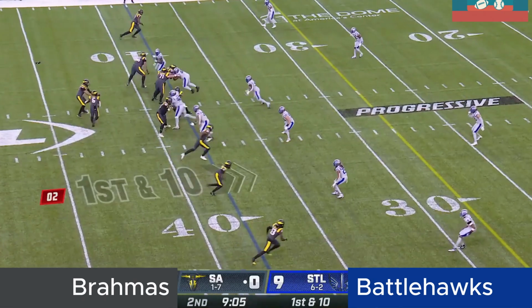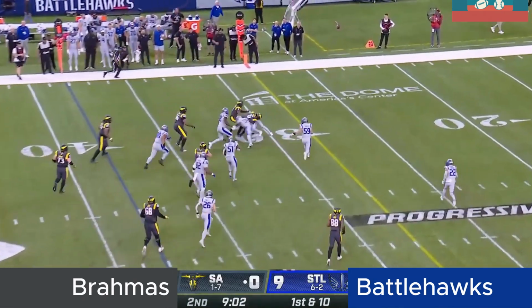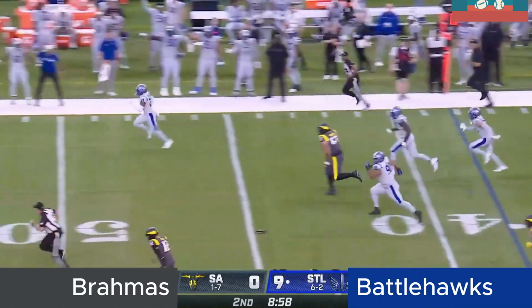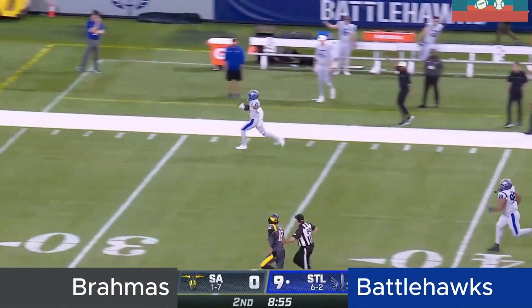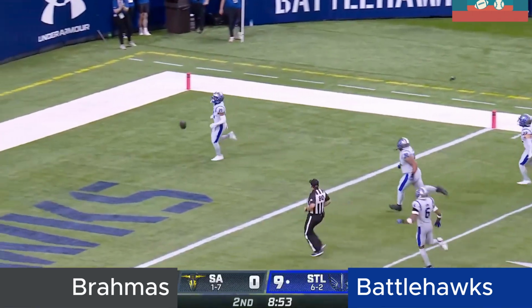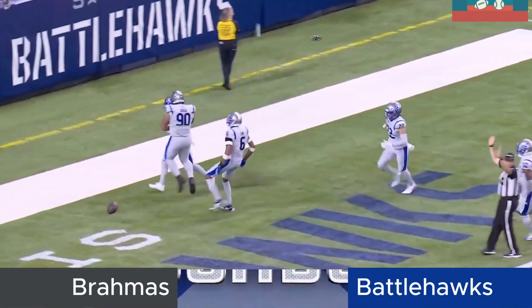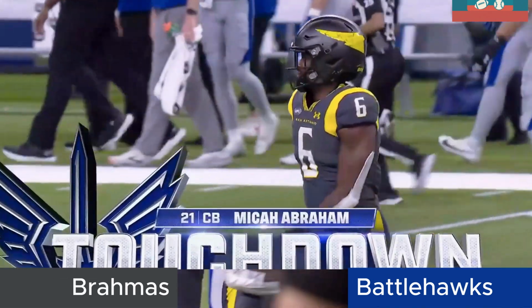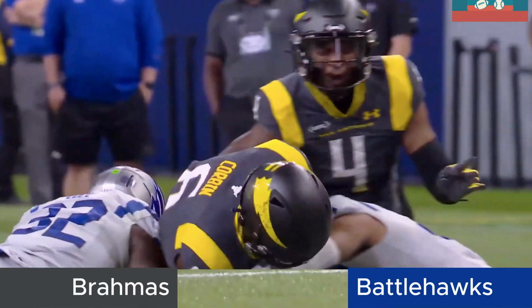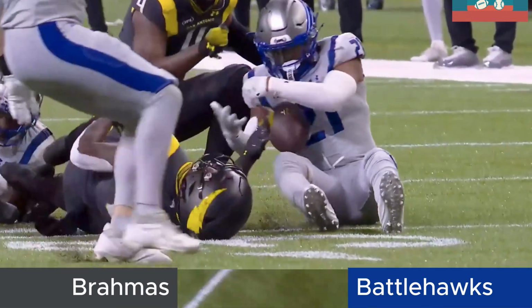Yards to the 38. Corbin through a hole, and Corbin picks up 8 yards. Ball came out and was scooped up by Micah Abraham. He's going the other way. No flags on the play. Touchdown, St. Louis. Abraham with the deep, forcing it out and taking it all the way home.